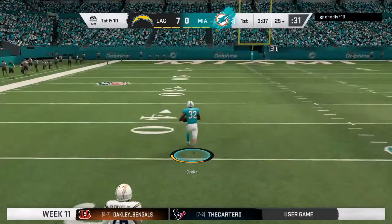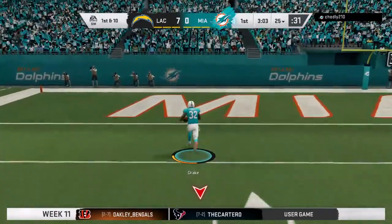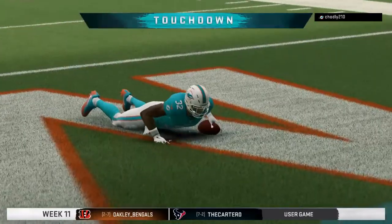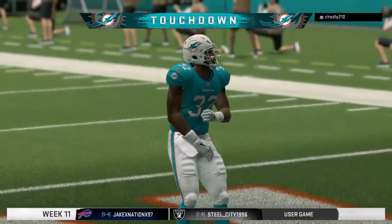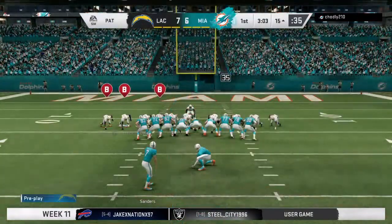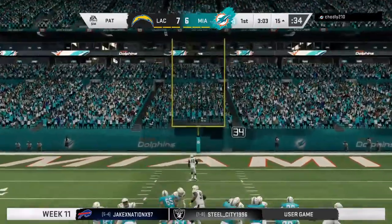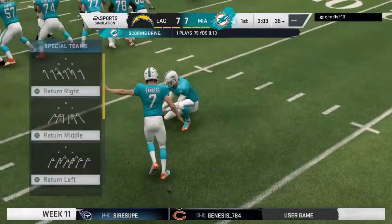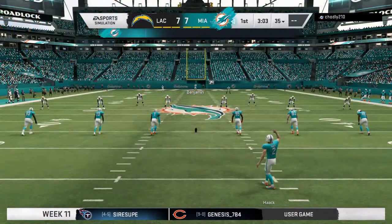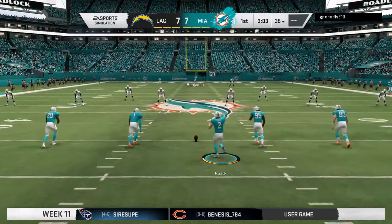And now nothing but green ahead of him. The 30, 20, 10, and all the way in for a Miami touchdown. Kenyon Drake with touchdown number 7 on the year as his guys are on the board here in this first quarter. Extra point up and good by Sanders, and we are tied at 7. So all even at 7 now as they kick it away.